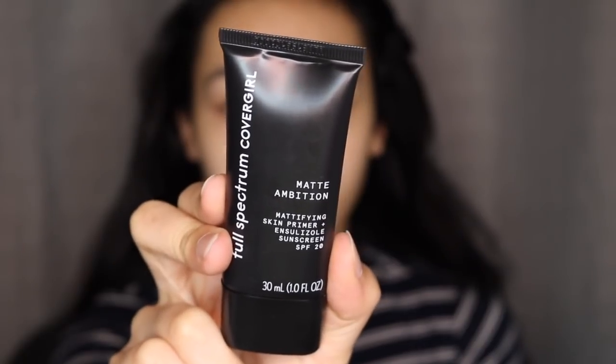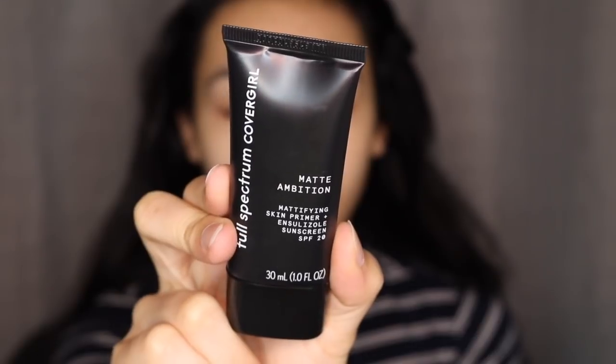We're starting off with primer today. This one is their Matte Ambition Mattifying Skin Primer SPF 20. It says it can prep your skin with an invisible SPF layer that extends the wear of makeup and provides hours of oil control for a shine-free finished look. This one will range from around $10 to $12.